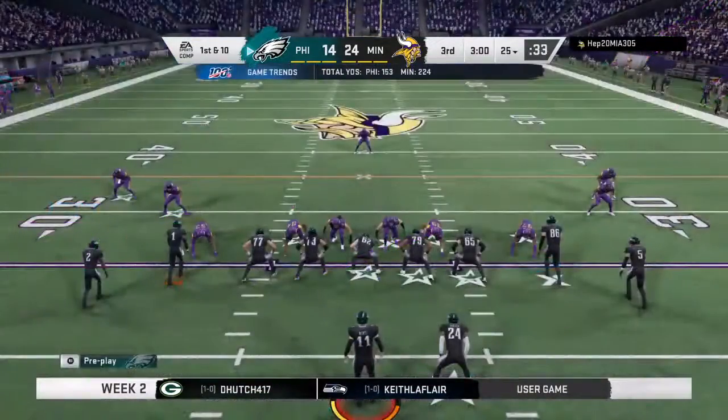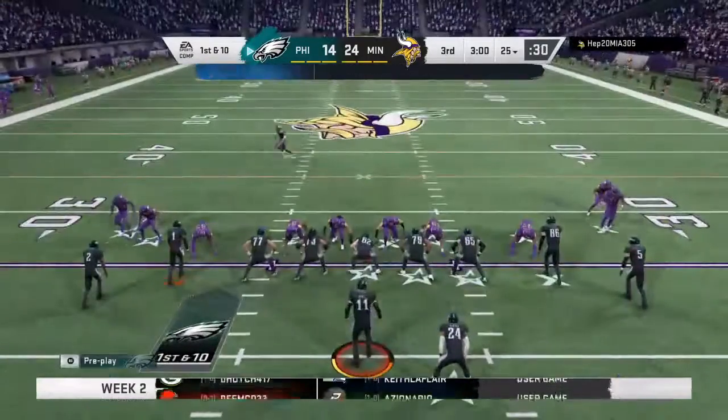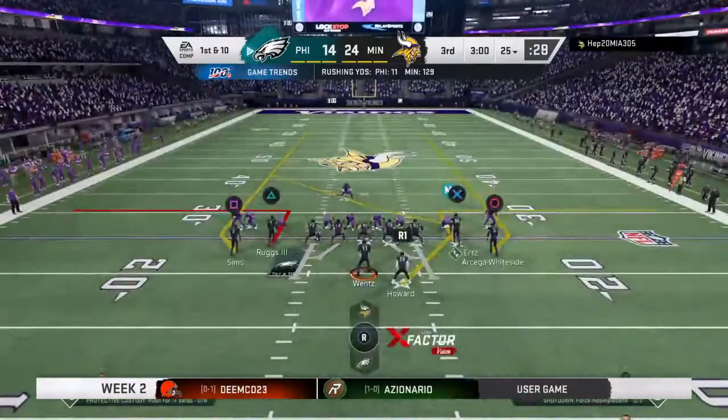The Eagles offense set to begin their next drive. They're down now 24-14. Work to do as they come up on a 1st and 10.